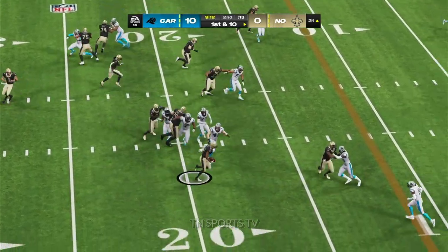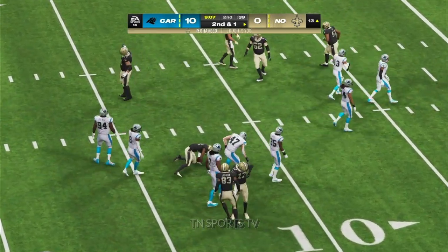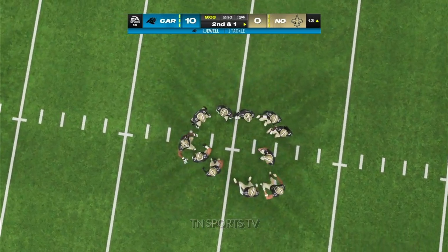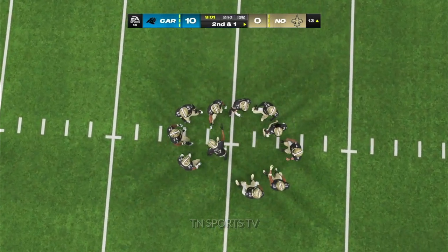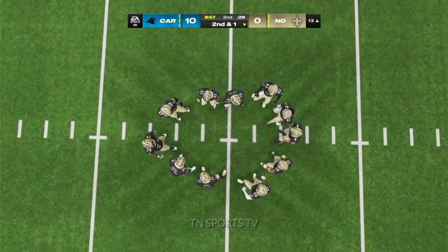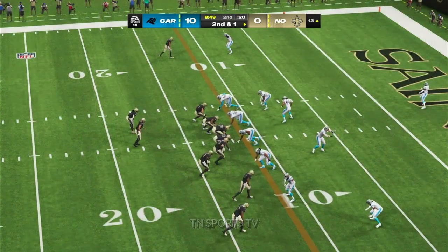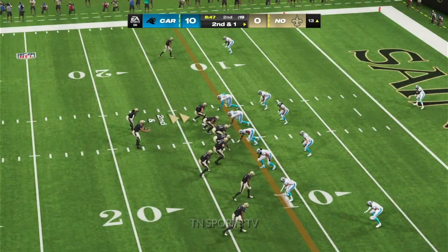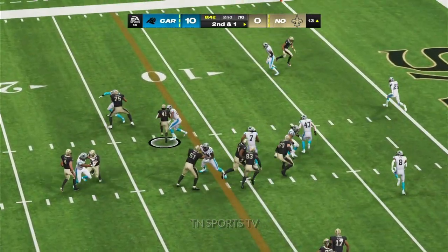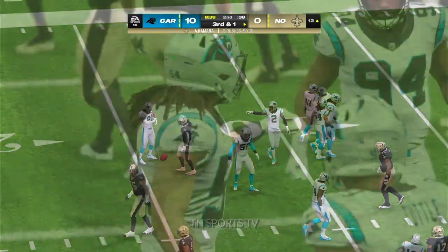Well, they'll run it here on the jet sweep. And he's tackled a yard short of the marker. Good gain of 9 on 1st down. Just need a yard here. 2nd and 1. From the gun, it's a run for Kamara. And he'll only get a yard to bring up 3rd and 1.